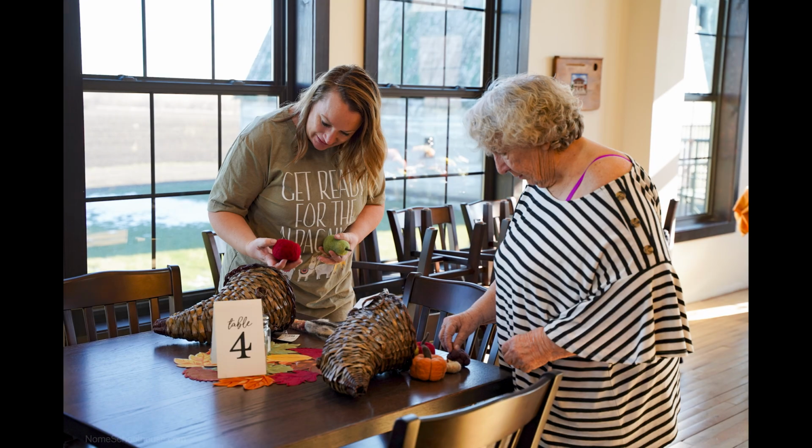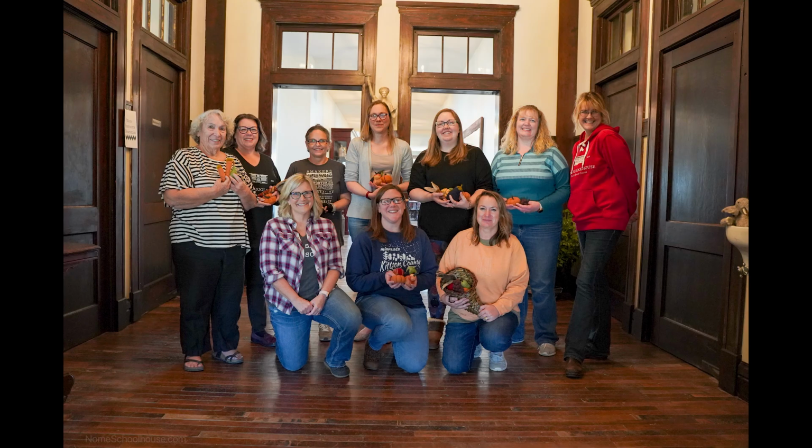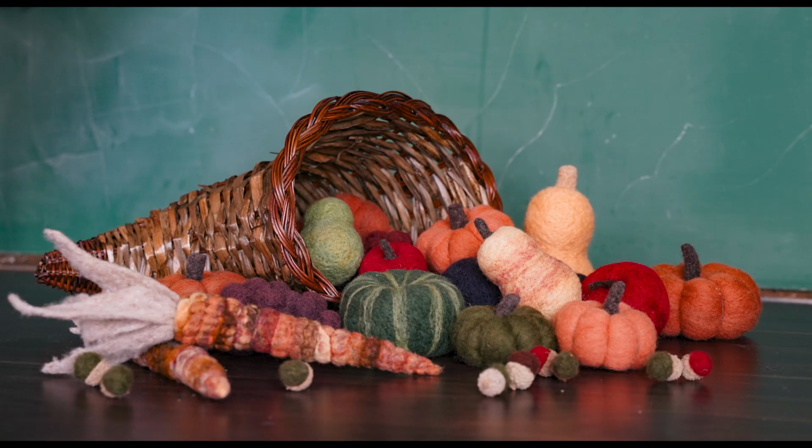So the cornucopia is very beginner. We start at the very easiest thing, and then you can make as many vegetables as you want for your cornucopia. So if you already know how to needle felt, it's just a fun time to gather and get together. Maybe learn a few new tips or new techniques. But just to hang out with other needle felting artists would be fun. And if you have never even heard of it, it is perfect for you because you're going to make just vegetables, and they're super easy, and we will all be there to help you.